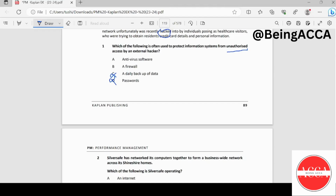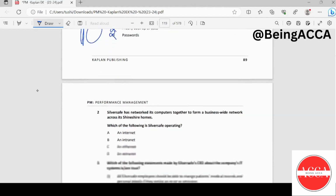Antivirus software is mainly for viruses. A firewall is the most appropriate method because a firewall will create an additional layer of protection towards your data so that it is difficult for the hackers to access your data and eventually hack your data. So a firewall is the right answer.